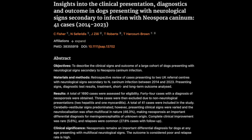These MRI findings can actually look really similar to another condition. It's called meningoencephalitis of unknown origin, MUO for short. MUO, well, it's a new one. Yeah, MUO is basically a diagnosis of exclusion. We rule out all the other possible causes, and then we land on MUO.